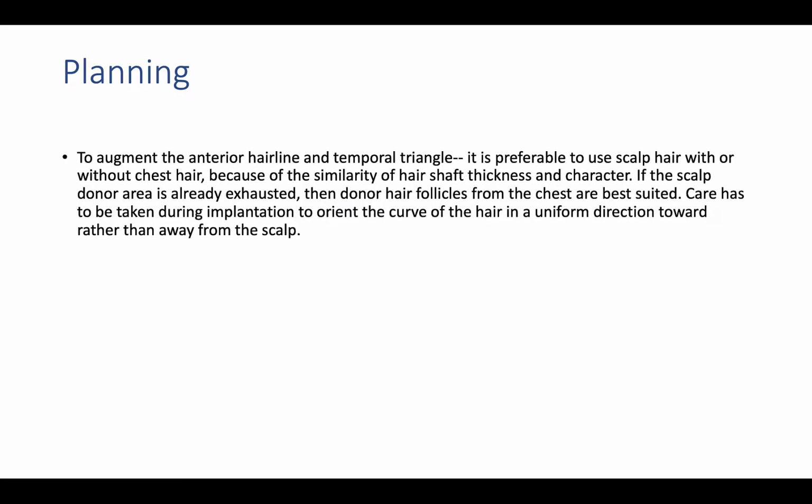So the planning, let's go one by one. Augmentation of the anterior hairline and the temporal angle: it is preferable to use scalp hair with or without chest and abdomen hair because of the similarity of hair shaft thickness and character. If the scalp donor area is already exhausted, then donor hair follicles from the chest are best suited. Care has to be taken during implantation to orient the curve of the hair in a uniform direction towards rather than away from the scalp. This is very important, that the curvature of the hair should be taken care of.